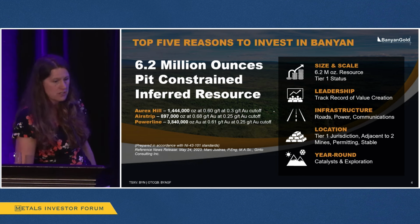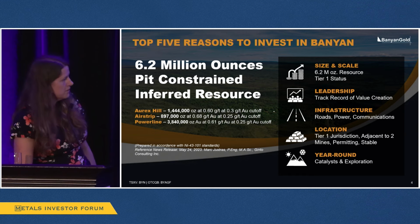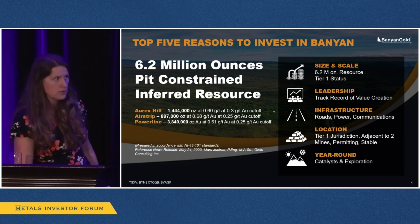And it's year-round. We've set this up that we start drilling in February and we go through to December. So it really is set up for someone to move it forward. And Victoria Gold mines year-round.